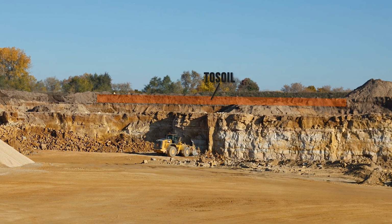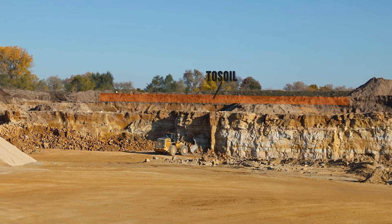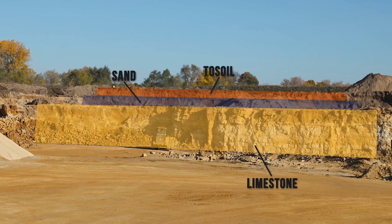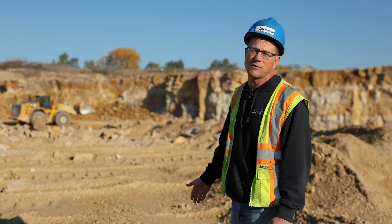The geology of our limestone quarry is made up of three parts. The top layer is topsoil and clay, and then the next section there's about a 6-foot layer of sand, and then we get into our 30-foot layer of limestone. And the goal is to get that stripped off so we can drill and blast the limestone, shoot it, and feed it into our crusher.